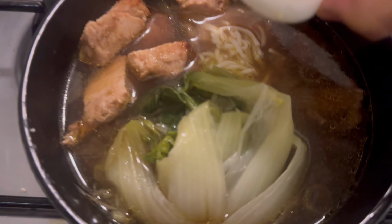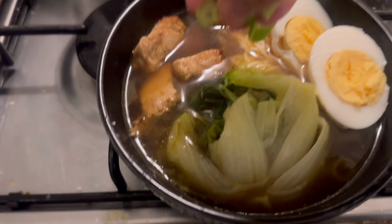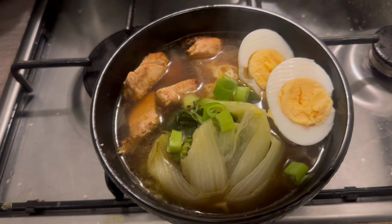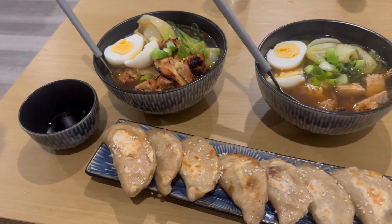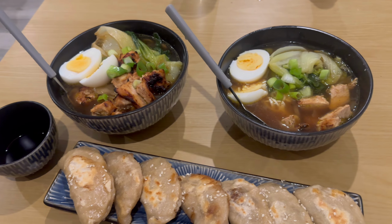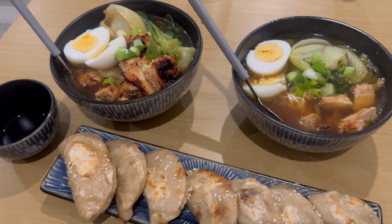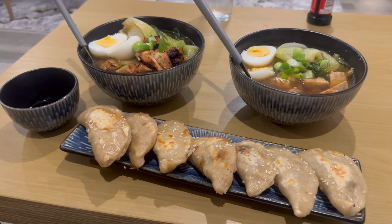Okay, and here is the soupy broth, and I just added some boiled egg to it. And I garnished with some spring onions. And here is the meal complete. I served with a side of soy sauce to go with the dumplings. And I also sprinkled some sesame seeds on top of the dumplings.